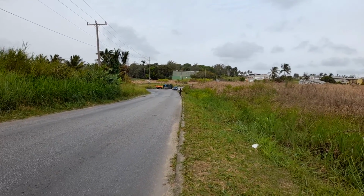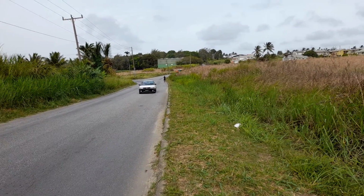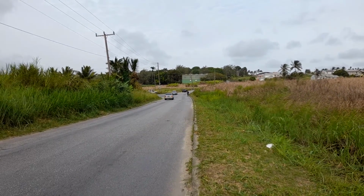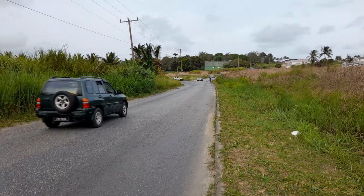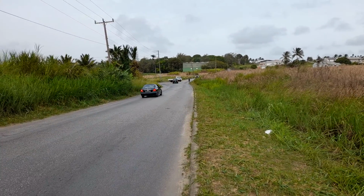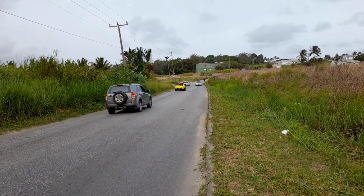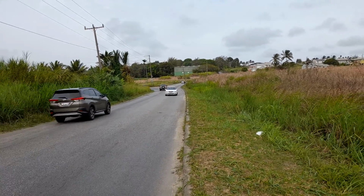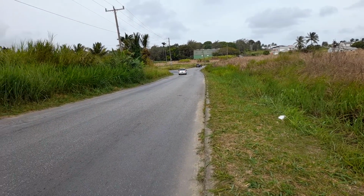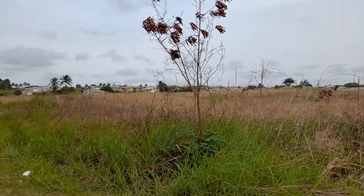So Sweet Bottom is the second left turn, which will lead you back to St. John with Martin's Bay and that area. And Sweet Bottom is also the second Freedom Village after Rock Hall. Sweet Bottom is where the slaves also settled after slavery. It can be referred to as Sweet Bottom or Sweet Vale, and it is in the parish of St. George, leading you back to St. John. And you can see all up in Groves Tenantry, Bush Hall.